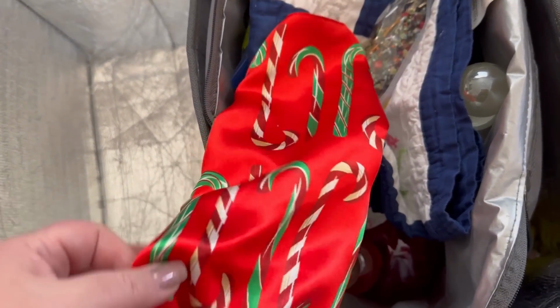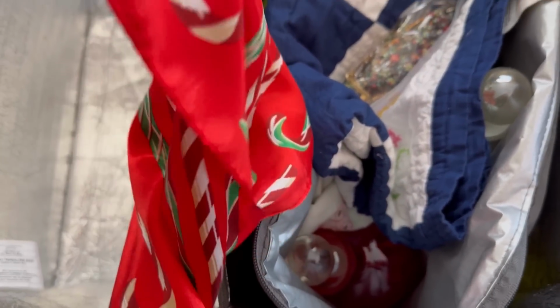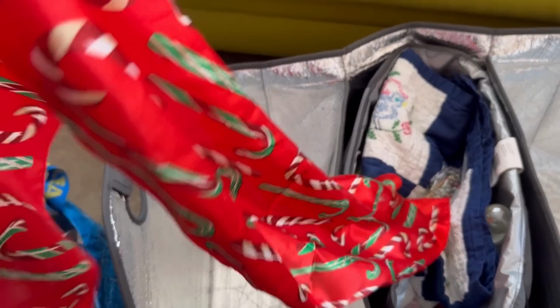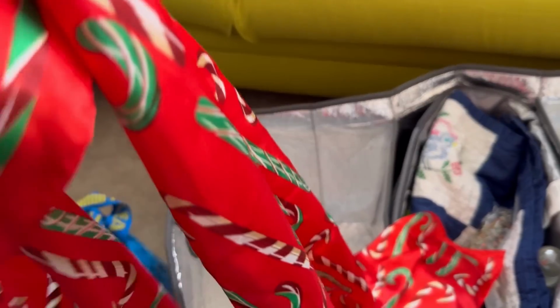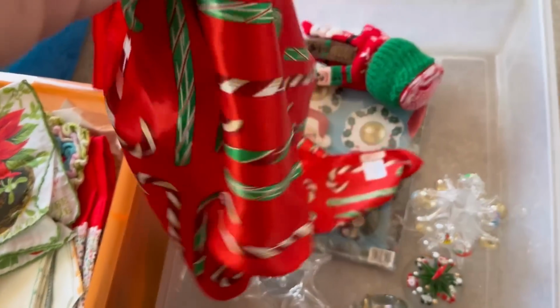Yes. All right, speaking of cane, I have a candy cane silk scarf, and it is the softest thing. Like, it's extra soft, it's wonderful. I don't know that it's terribly old, but I just thought it was really pretty. And it would be great for decorating or for wearing, either way. So we're going to put that into our Christmas bin.